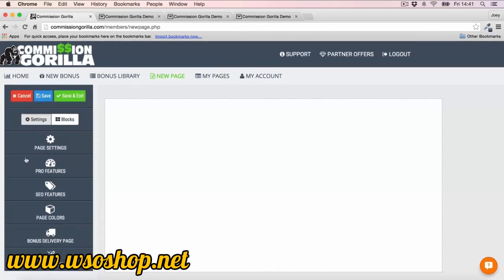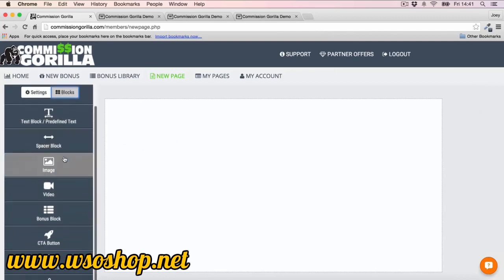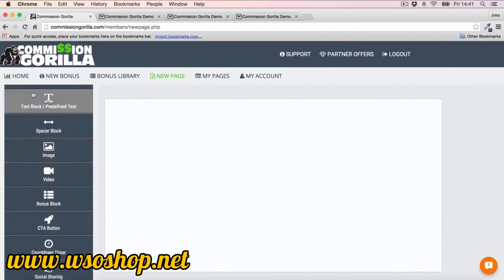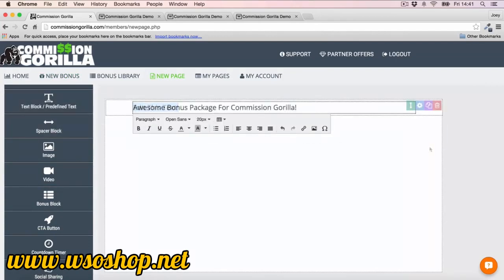Now, once you've done all of that, head into blocks. Now, this is where the fun begins, all right? Because inside of blocks, you can basically just drag and drop elements right onto the page. So let's start by adding a nice headline to the page. So we just drag and drop. You can add a headline in here.